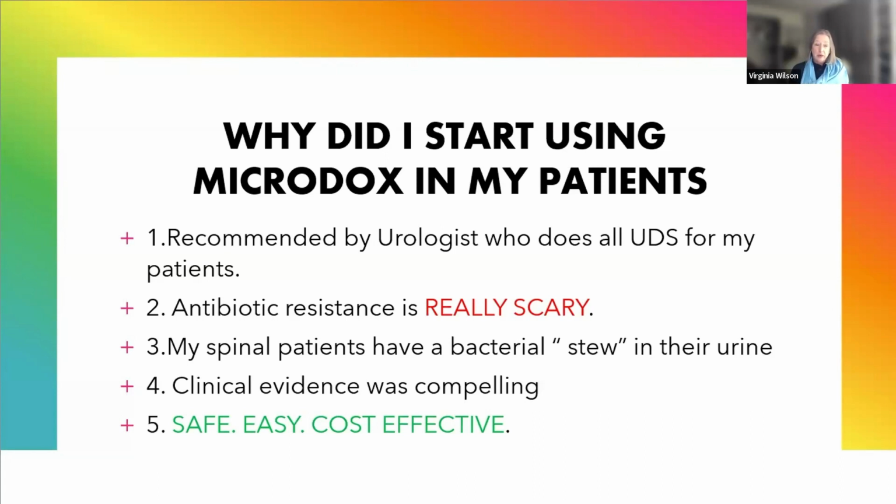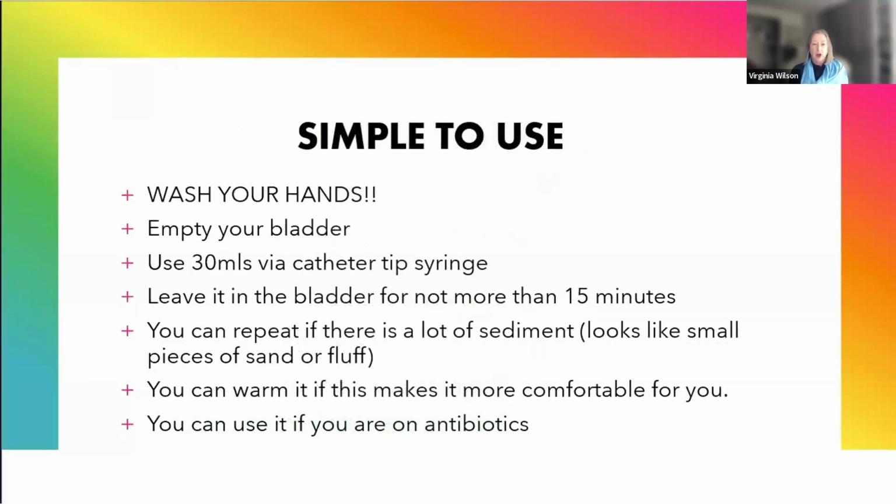So I always say to my patients, they've got a bacterial stew in their urine, and that is normal. The bacteria are hanging around there. You can't get rid of them 100%, but certainly when I got introduced to microdocs, I thought, gosh, this is a good thing. My colleague has recommended, let me try it. I checked up the clinical evidence and it was compelling. And I put the last point in green because it's safe, it's easy, and it's cost effective. And I think something nobody's actually said, you can chuck it down the loo or in the drain after you've used it. Next slide, please.